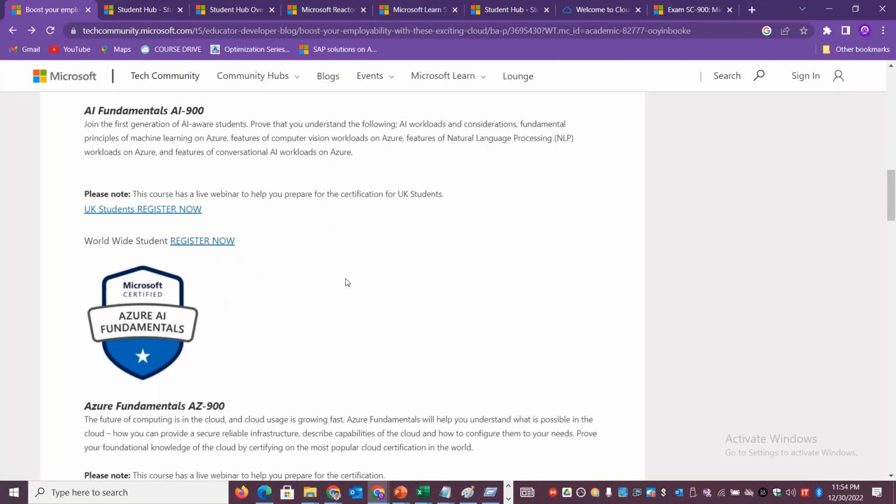Okay, and for example, this is not limited to Azure, as I said earlier. If you are interested in artificial intelligence, machine learning, or natural language processing, you have this Artificial Intelligence Fundamentals certification, as well as the course plus the exam, which you can register for and appear for and get the certification completed. Once you complete it, you will get a badge like this.